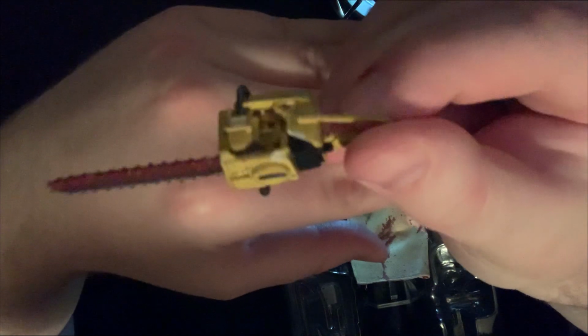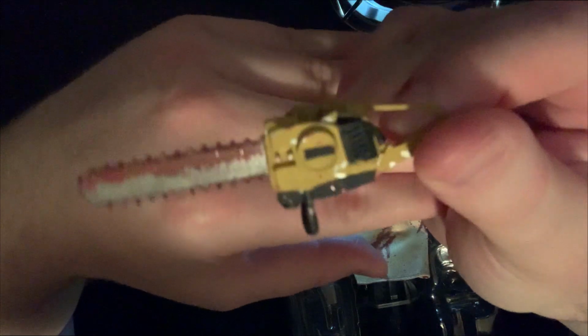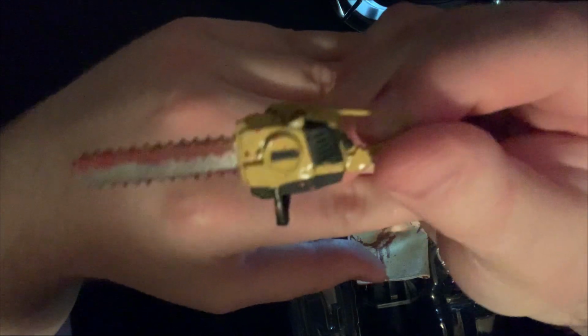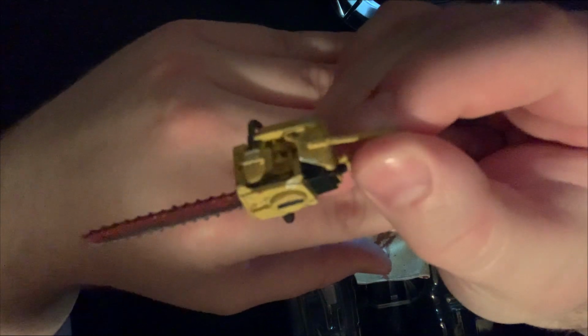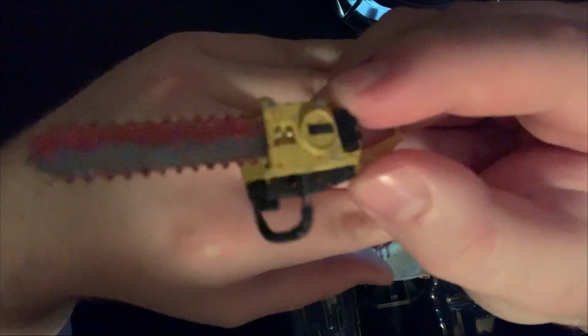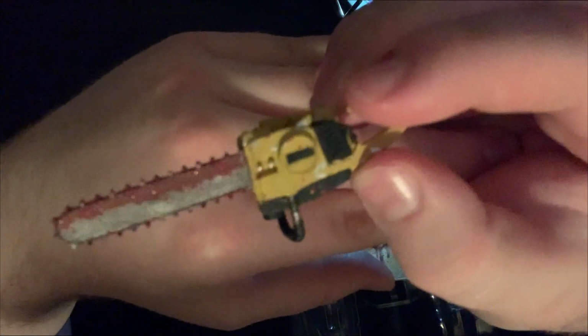That's a cool one. Very highly detailed. I believe this is different than the one that came with the Gremlin. I believe it's a different mold entirely, rather than them just blowing it up to be larger to go with their Gremlin.